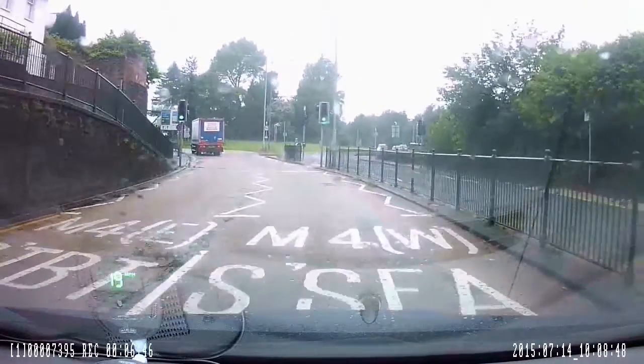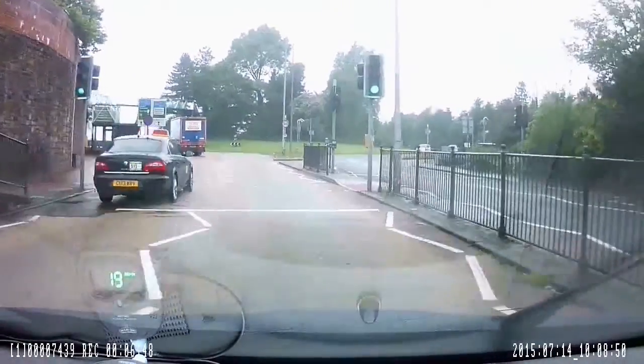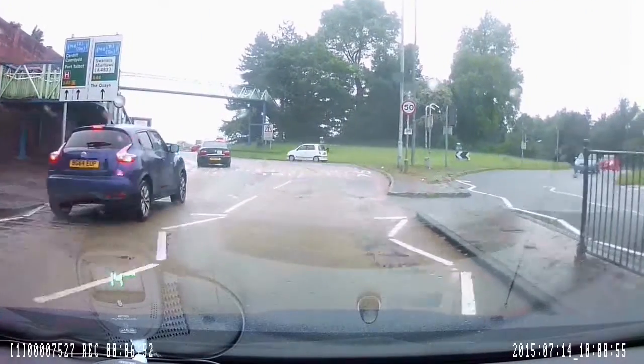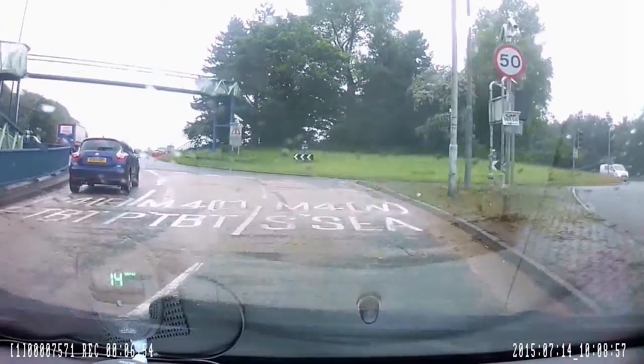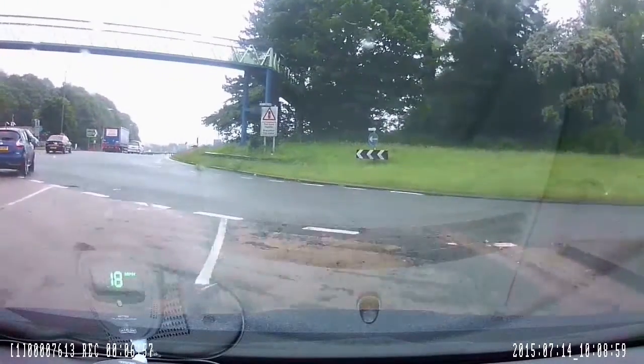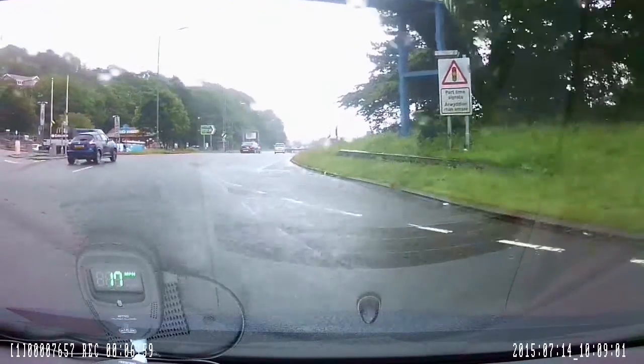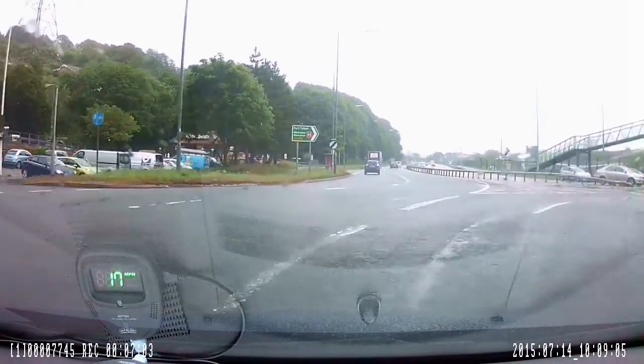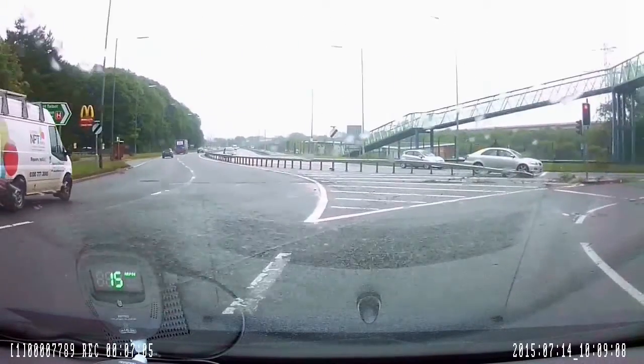Now there's no traffic light control for this entry to the roundabout. This is a Pelican crossing, so we do need to give way to the roundabout on the right. Now once it's safe to go, you're going to go across to the right and a little island's going to open up for you. You're going to stay to the left hand side of that island and follow it all the way around to the right.